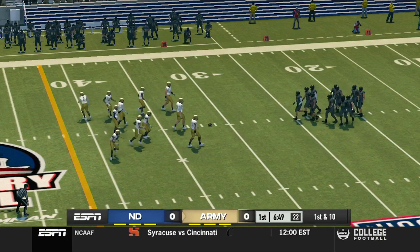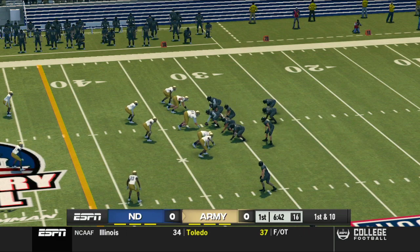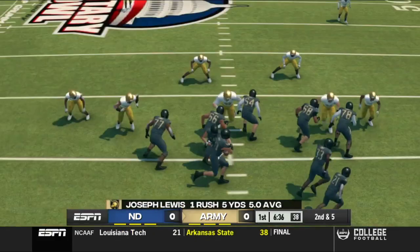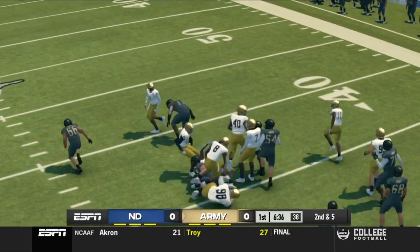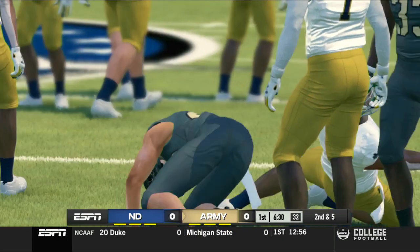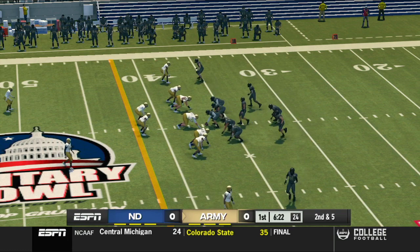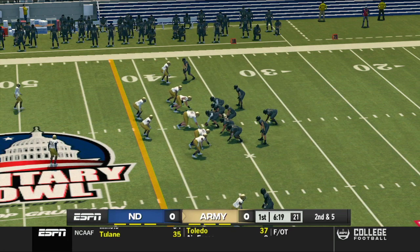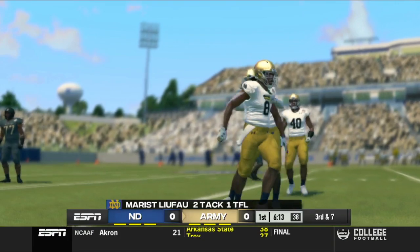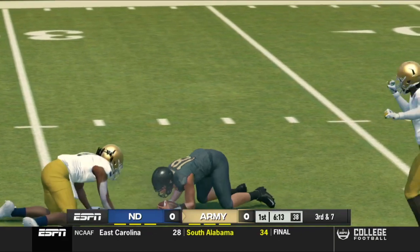From their own 31-yard line, it's first down. Lewis picks up five with the carry. That brings up second and five. They'll bring him down right around the 34. I admire the intensity that these linemen bring to the table. As soon as he saw it was staying on the ground, made a beeline for the ball carrier.